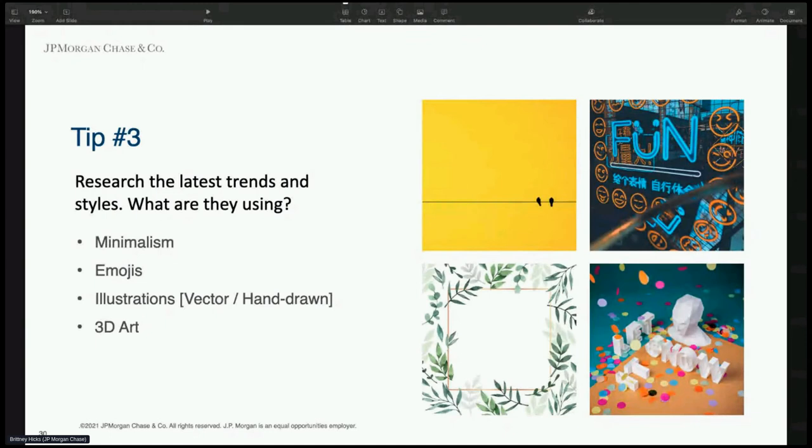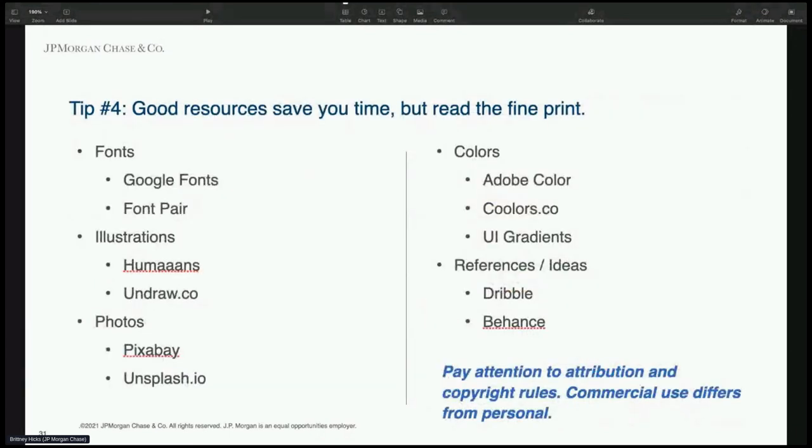And then there's 3D art, which has been very popular. Just anything with the 3D sphere and the perspective. If you ever do get the chance to play around with it, I recommend you give it a try because it helps cement your concepts quite clearly. All right, next slide, please.